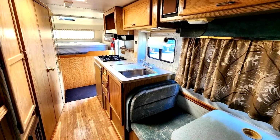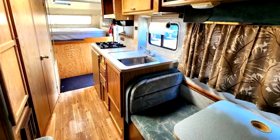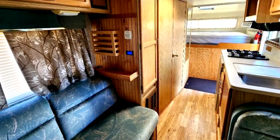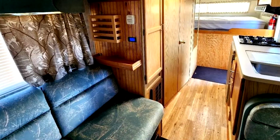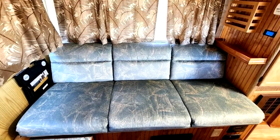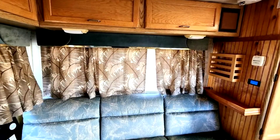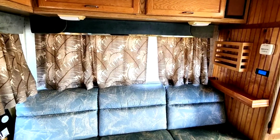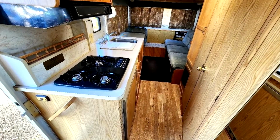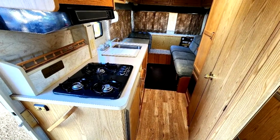This particular camper sold at no reserve in February 2024 for $13,600, about 12,600 euros. So if you've ever wanted a home on wheels that blends Toyota reliability with Winnebago charm, the 1993 Itasca Spirit is proof that good things really do come in smaller packages.